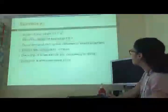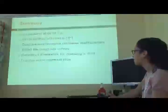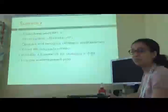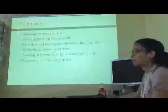So hopefully we have refreshed our knowledge of what NF1 is and the systems affected. We can recognise the cutaneous manifestations and know when we need to refer someone to be followed up by a paediatrician, and we've gone over the clinical diagnostic features and hopefully know what to look out for if we see a kid with NF1 and when we need to take action. And that's it.